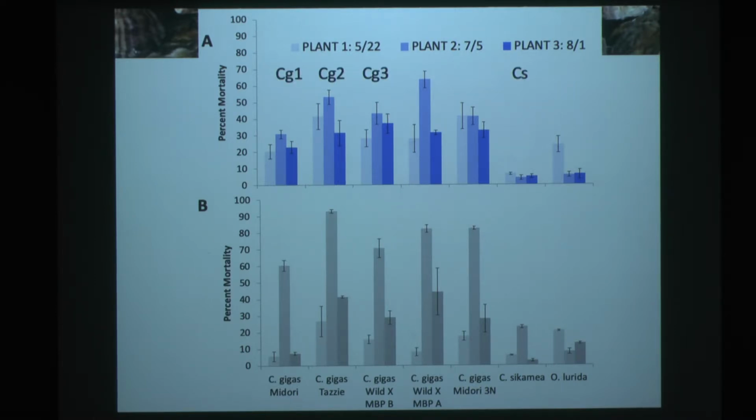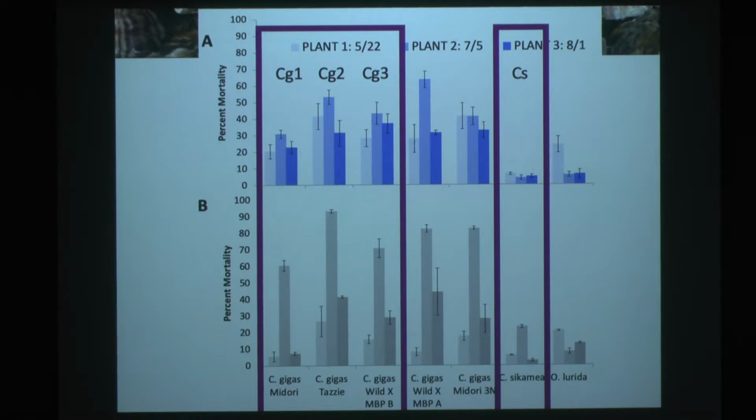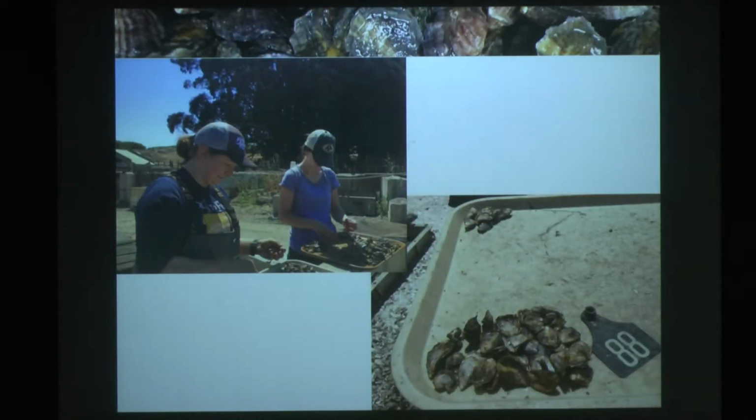And from here, I highlight these 4 groups because they will be in our lab experiments as well. So brothers and sisters of these groups we planted in the field, we also took to the lab and did experiments. So 3 of the C. gigas groups, 1 Sycamia group. Further making sure you know this, calling it out screamingly.